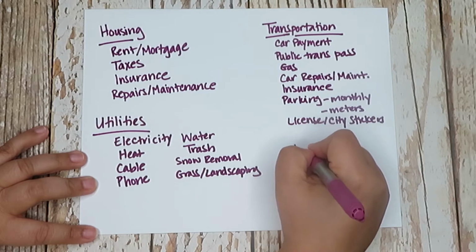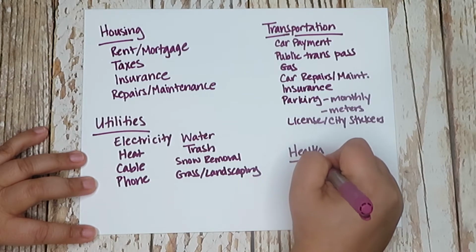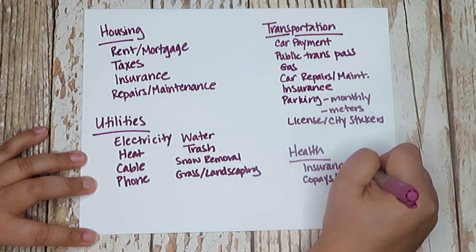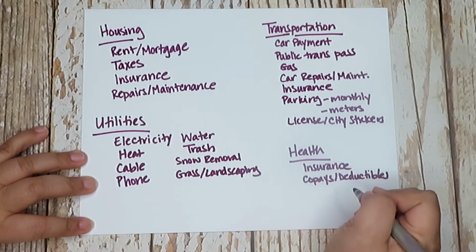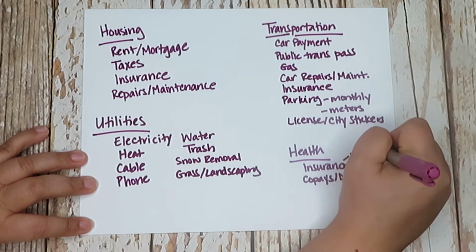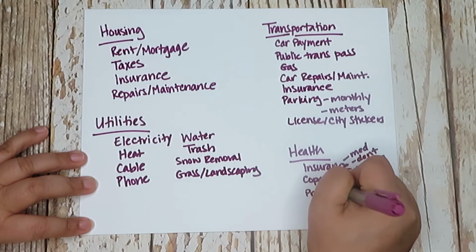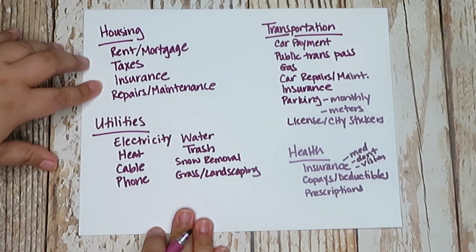It's another big category. Health is a big category. So insurance, you know, your monthly payments. You've got co-pays, deductibles, and this is insurance for medical, insurance for dental, for vision, prescriptions.